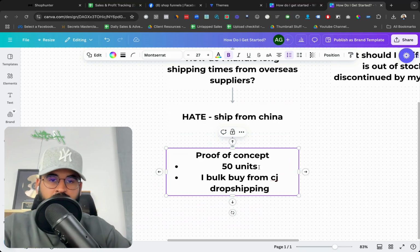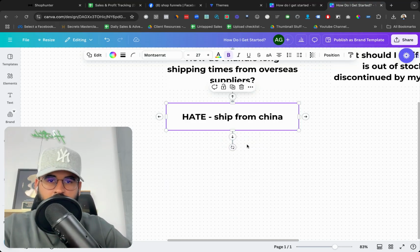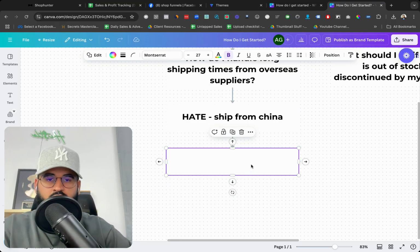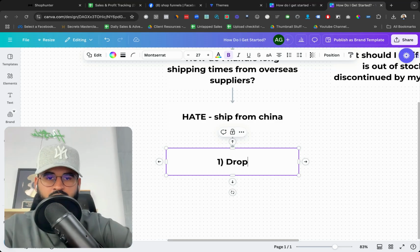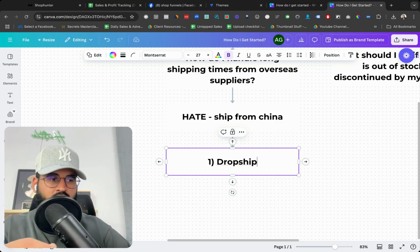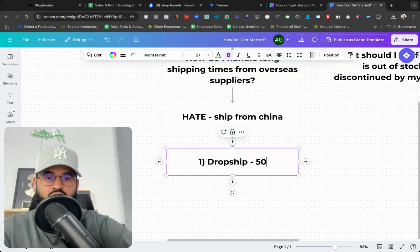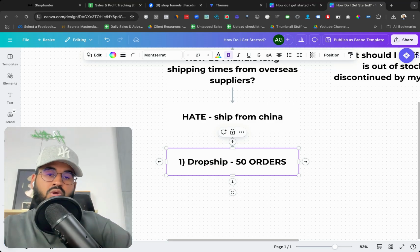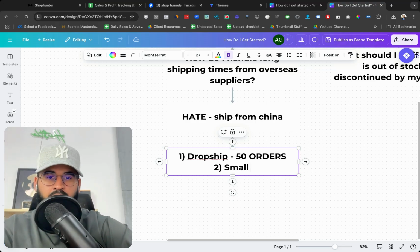The way this happens is, let's break this down step by step. First thing you have to do is dropship. What dropshipping means is that a supplier will get your order and ship one individual unit to a customer. You sort of have to do that for the first 50 orders, because you have to prove your concept. The second you can prove your concept, the next thing you have to do is small bulk buy.